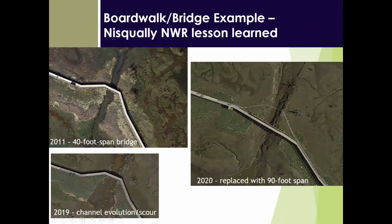There is actually a good lesson learned at Nisqually. When this boardwalk was first put in, I think in 2008 or 2010, they spanned this main channel with a 40-foot bridge. In the time after that, looking here from 2011 to 2019, you can see some bank armoring that had been installed and a lot of erosion that had occurred, trying to lock that channel in, which ultimately failed. They went back in 2020 and replaced this with a new 90-foot span bridge. So this is a lesson for us.